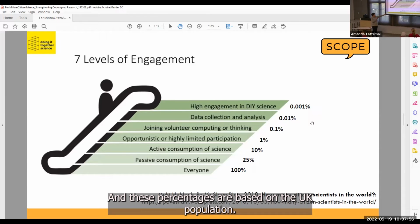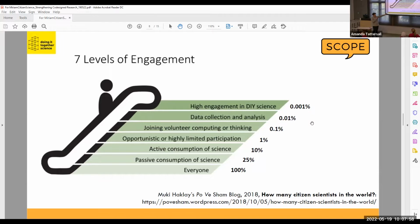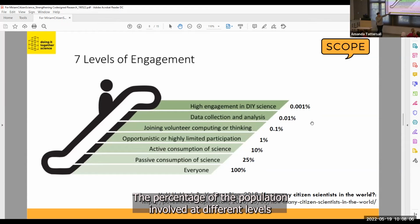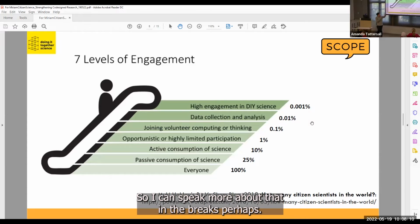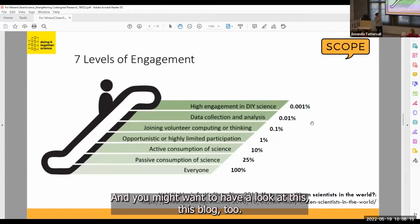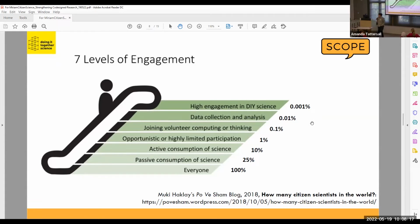And these percentages are based on the UK population, just the ones on the right here, that sort of take an estimate based on some data of the percentage of the population involved at different levels in different projects. So I can speak more about that in the breaks perhaps, and you might want to have a look at this blog too. But can I have the next one?